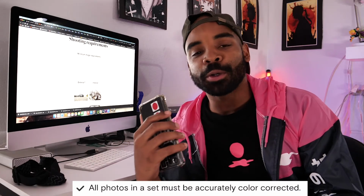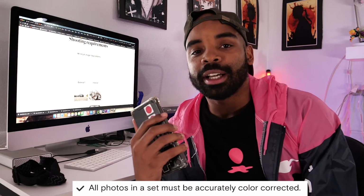Number 6 is all photos should be accurately color corrected. If you're editing your photos, you have to make sure that, let's say your car is blue, don't edit it to make it look green or do anything crazy. You can do slight edits to darken the color or brighten the color up a little bit. I've gotten away with that and it still looks really realistic, but for the most part, just keep it how it looks.